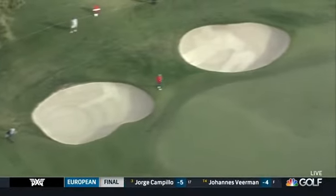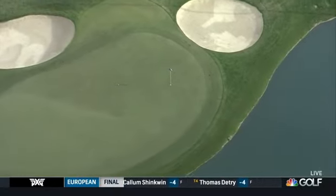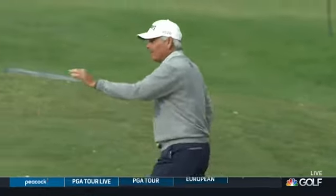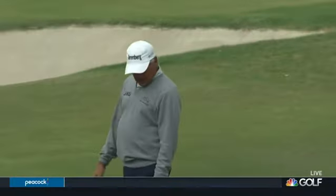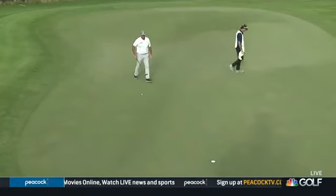It's a good 50, 60 yards from the hole. That's amazing. Yeah. That is really, really good. That's just pure talent right there. Golf's too easy for Fred Couples.